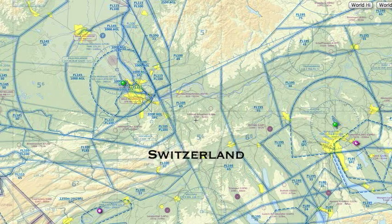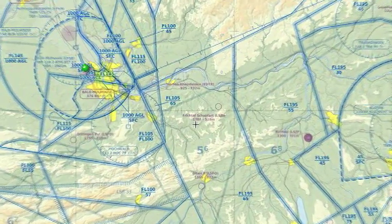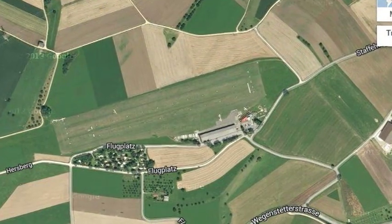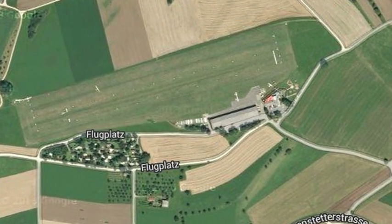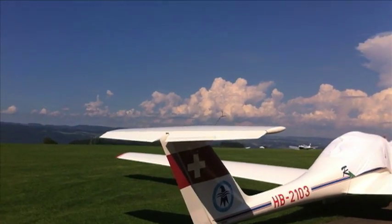Alright, stand by. In the northwestern part of Switzerland, just south of Germany and east of France, between the airspace of Zurich and Basel, lays Schupfart. A small little cozy airport, or should I say airstrip, big enough for small motorplanes and full-size gliders. Here trainees can practice their takeoffs and landings over a beautiful scenery.